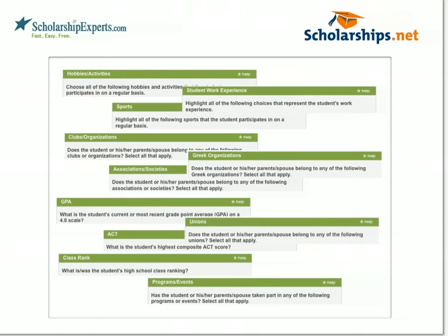Like any scholarship search site that offers custom results, you need to fill out a personalized profile to find scholarship opportunities that are a fit for you. The questions are extraordinarily detailed. You won't just answer questions about your intended major or career after graduation. You'll also be asked about current affiliation, parental affiliations, club memberships, extracurricular activities, GPA, SAT, ACT, military service awards, and much more.